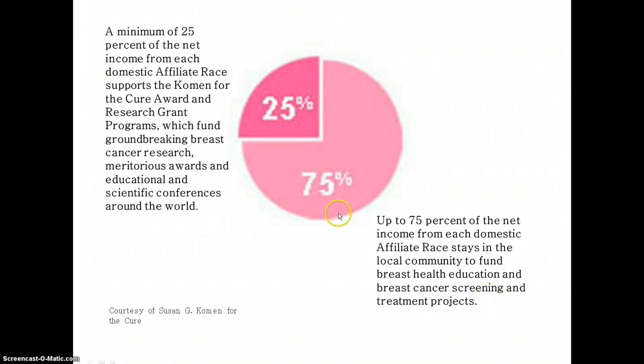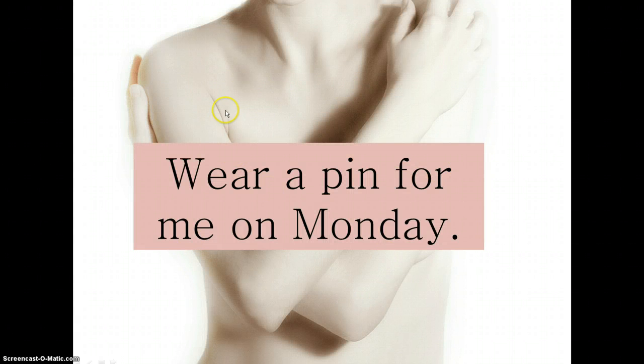This is way too much information. Look how much writing is on this slide. Way too much information overload for the audience. Another blank slide here, and then a really great final image. "Wear a pin for me on Monday." The former student of mine had breast cancer and was promoting breast cancer awareness, which is really great.